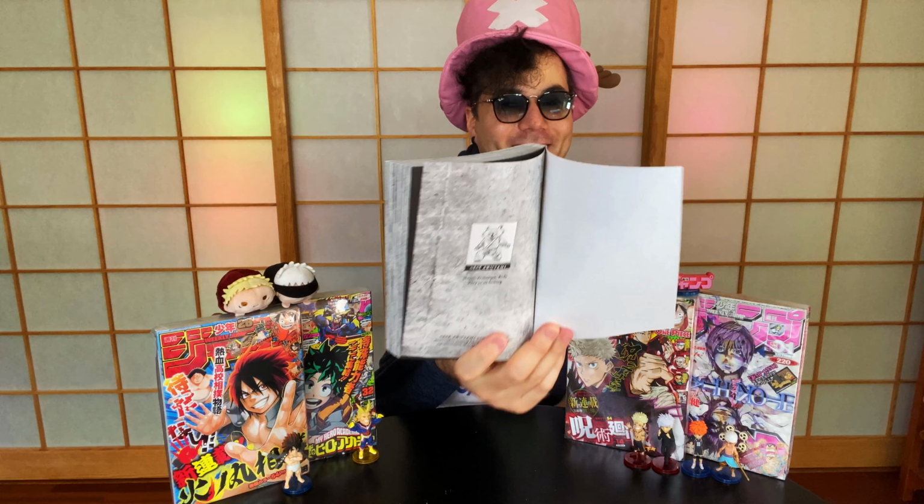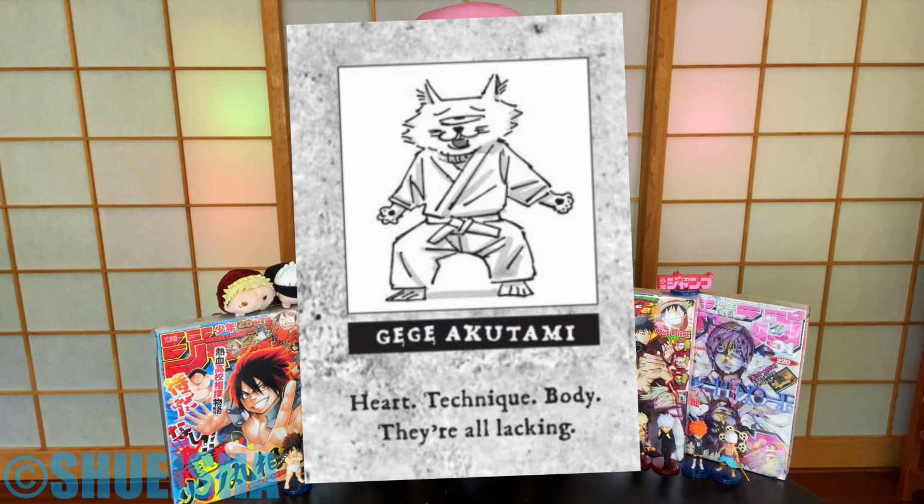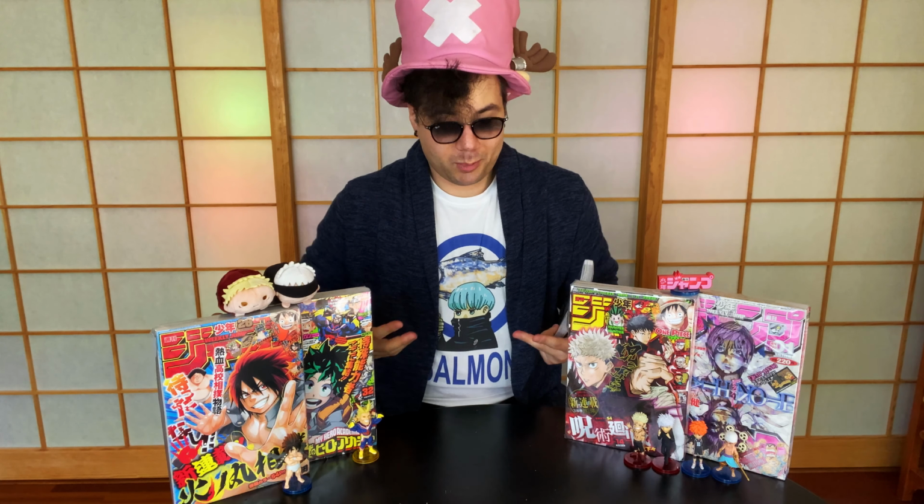But yeah, first we have this little comment from Akutami Sensei. It's funny, it says, heart, technique, body, they're all lacking. Now, heart, technique, body is referring to a Japanese phrase called shingitai, which is often associated with sports or martial arts. It's the idea that someone needs to be well balanced in heart, or spirit, technique, actual physical techniques and skill, and body, actually taking care of their body and having a kind of physical prowess.